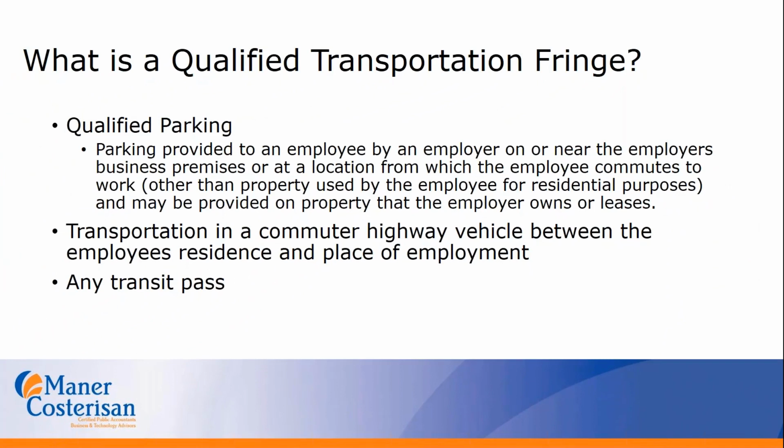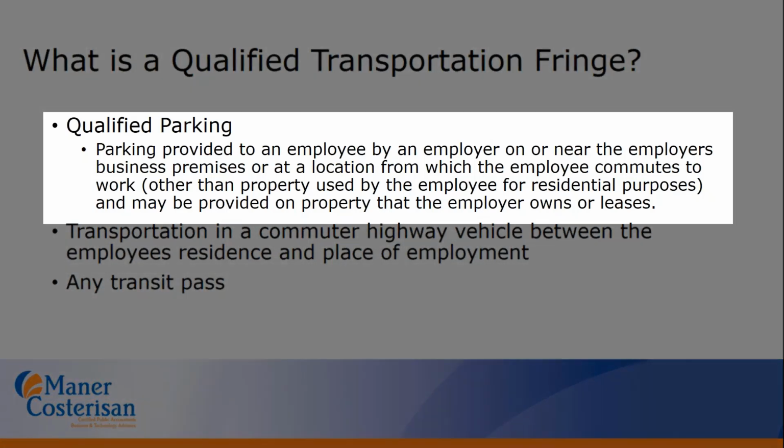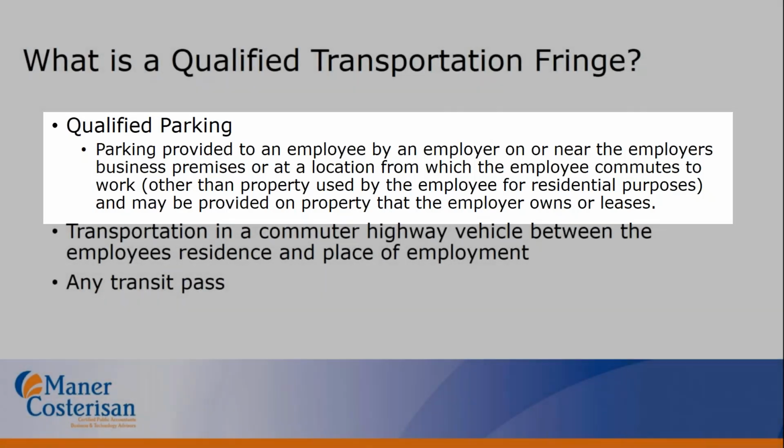So what is a qualified transportation fringe? Qualified parking is provided to an employee by an employer on or near the employer's business premises or at a location from which the employee commutes to work, other than property used by the employee for residential purposes, and may be provided on property that the employer owns or leases.